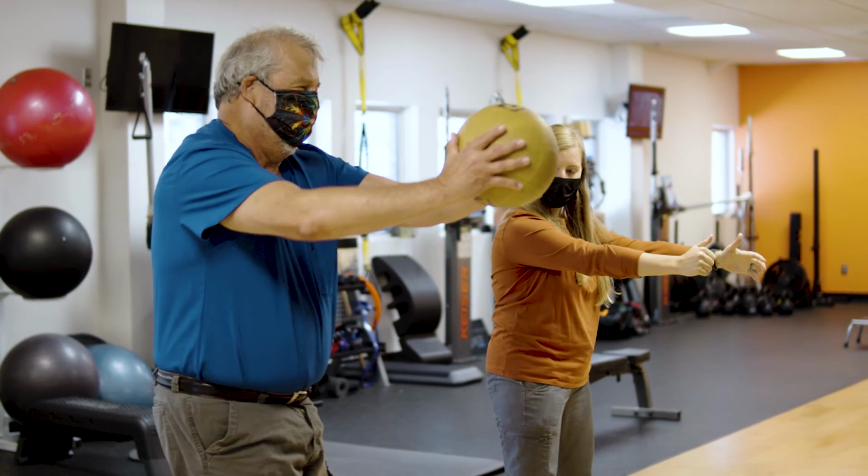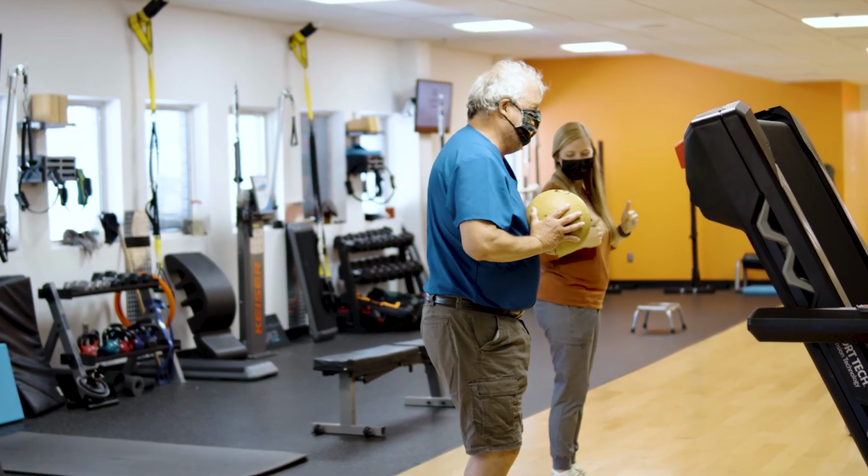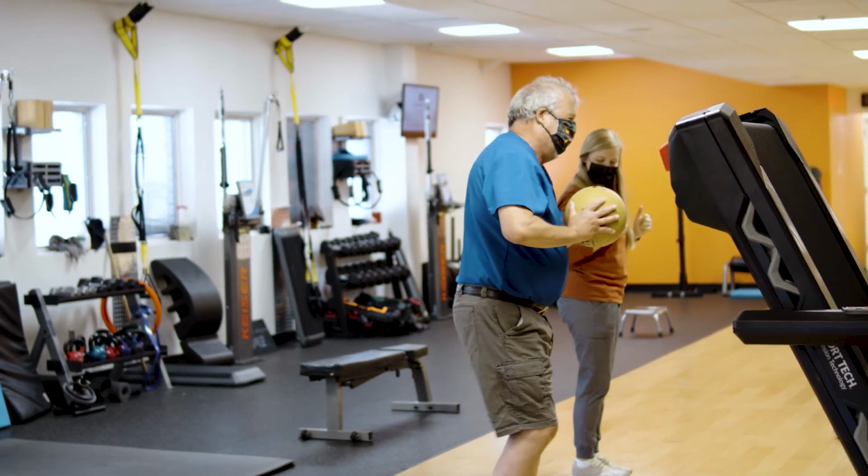And I talked to him the other day, and he said he was in the best shape of his life. He was in better shape than when he went through his accident. And so that just shows how important this can be, just having that consistency and following through with what your physical therapist is telling you and trying to get you to do with them.